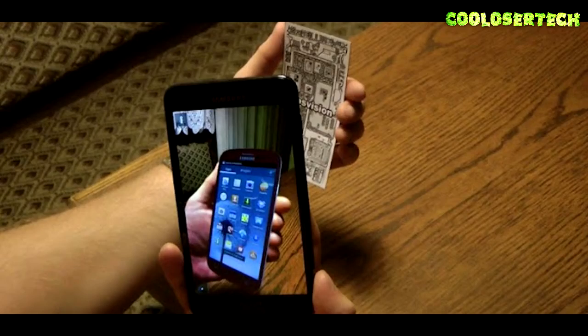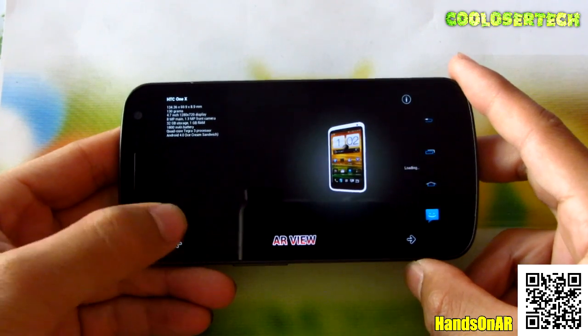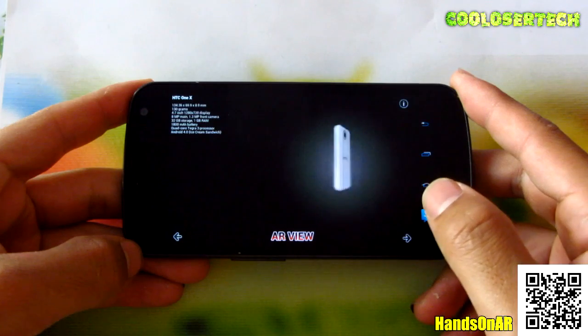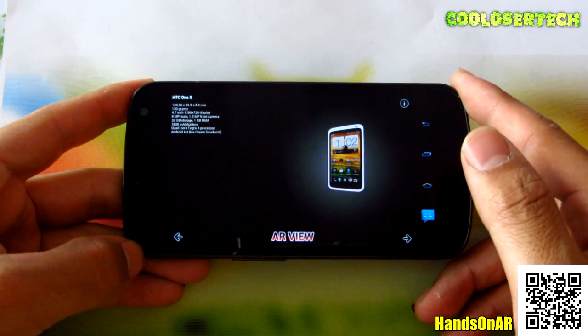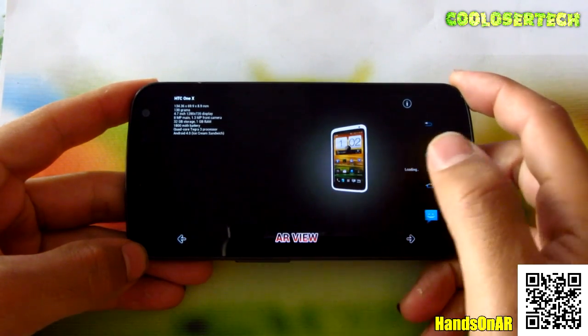Here next, we have handsonAR. Have you guys ever wanted to find out how big phones really are in your hands? Yeah, I'm not going to waste my time talking about the iPhone 5. So let's say the HTC One X. How big is that in your hand? Well, this is the way you're going to have to try it out.